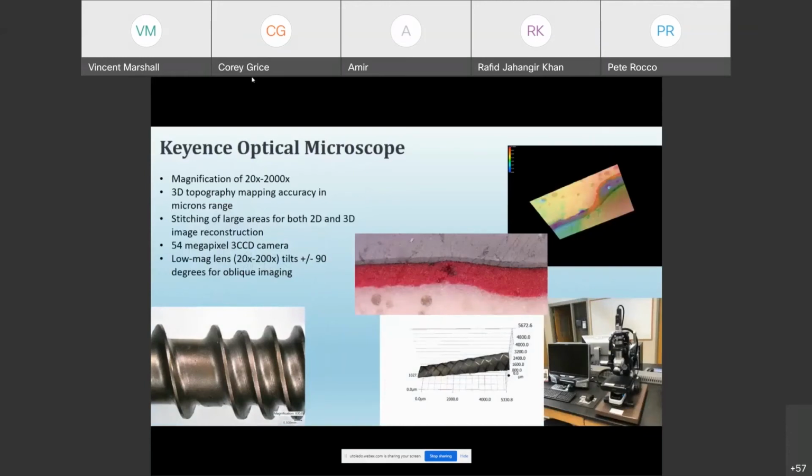Magnification goes from 20x to 2000x. It can do just regular two-dimensional imaging. It has the ability to do some three-dimensional imaging as well by sweeping the working distance of the microscope itself, and you can reconstruct three-dimensional images of it.